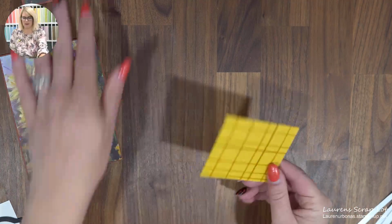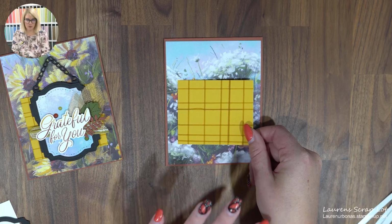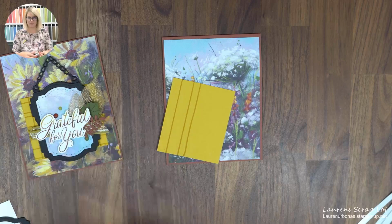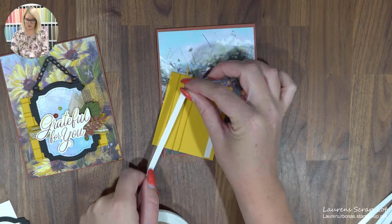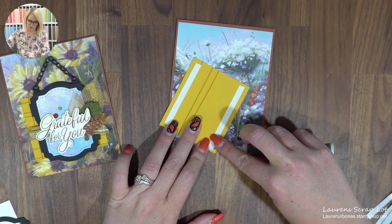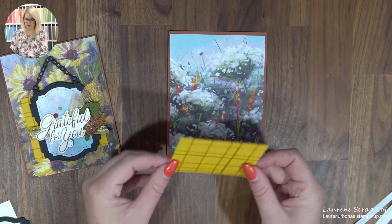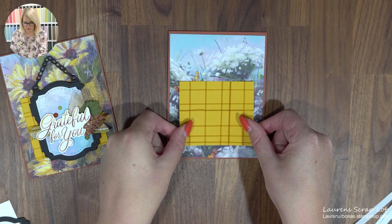Okay. Now we're going to just subtly put this onto the front of the card. I put it down with double-sided tape because I'm adding a lot of detail with my other pieces, but you could pop it up as well if you wanted to. So I'm putting this down near the bottom section of the paper, kind of not dead center, but just in the bottom third.